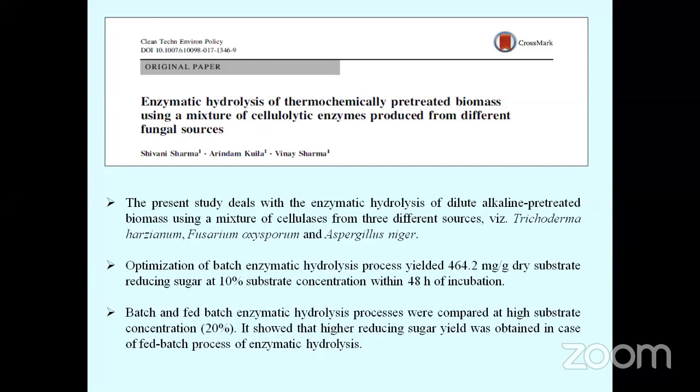Next is cellulase. I previously told that cellulase is mainly composed of endo, exo, and beta glucosidase. So for proper enzymatic hydrolysis and to get maximum reducing sugar yield, there needs to be proper blending of endo, exo, and beta glucosidase. In this work, we blended all three activities and achieved maximum reducing sugar of 464 mg per gram dry substrate within 48 hours of incubation time and at 20% solid loading. Next slide.